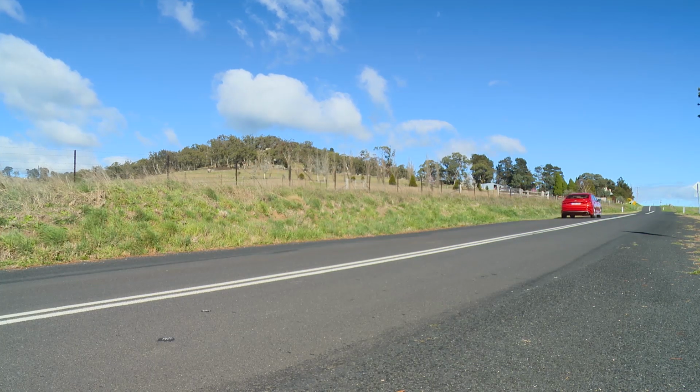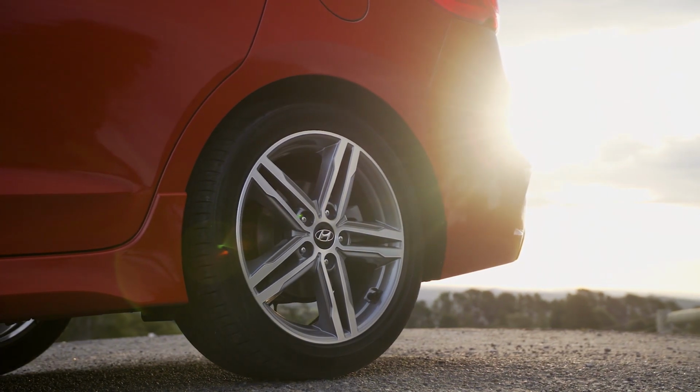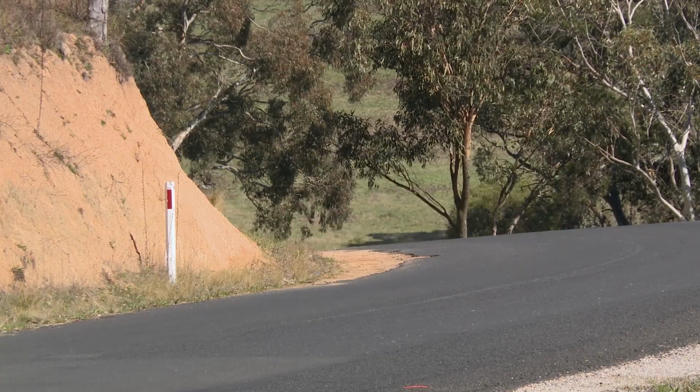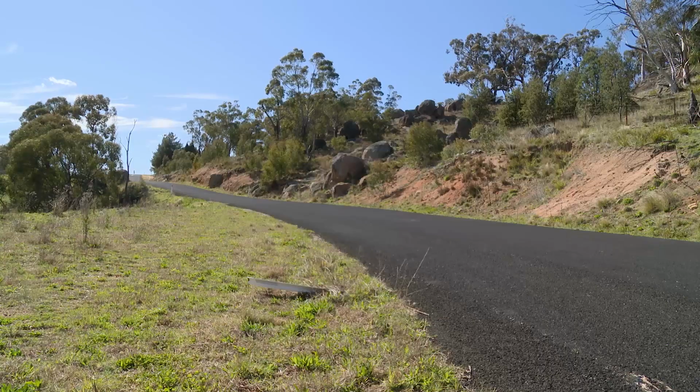And you'll pick up a few of those percentage points simply by replacing the standard tyres with something with a bit more grip. It's not that the stock Hankooks are a dud tyre, far from it, but the SR Turbo could absolutely handle a better set.